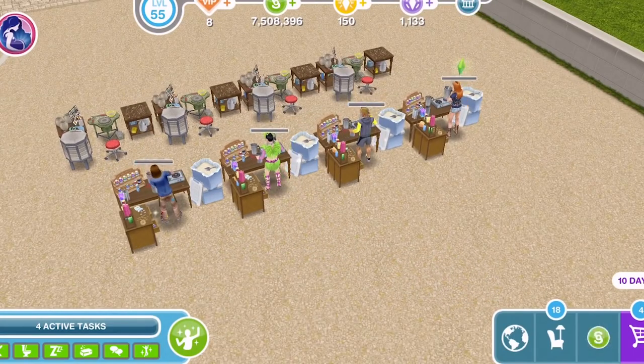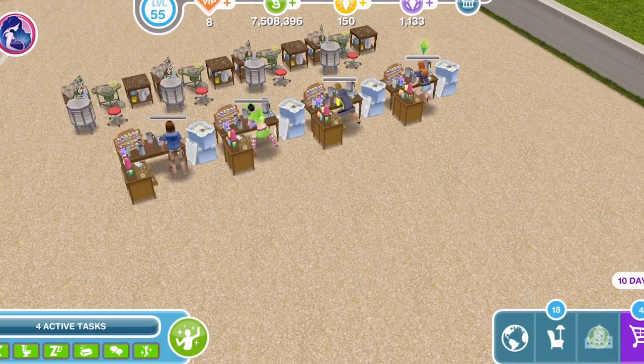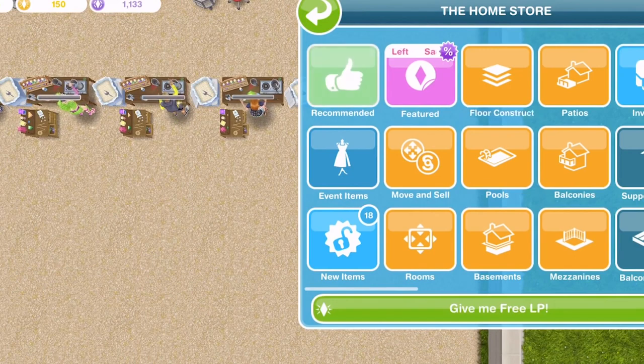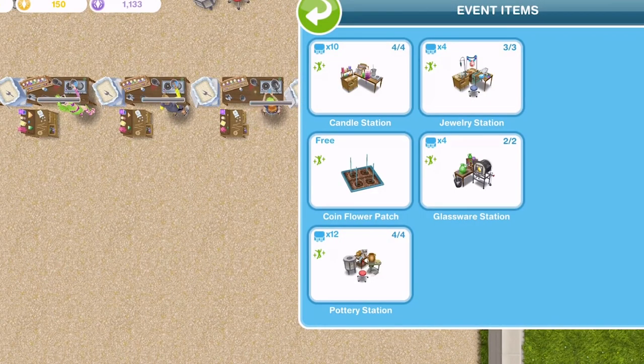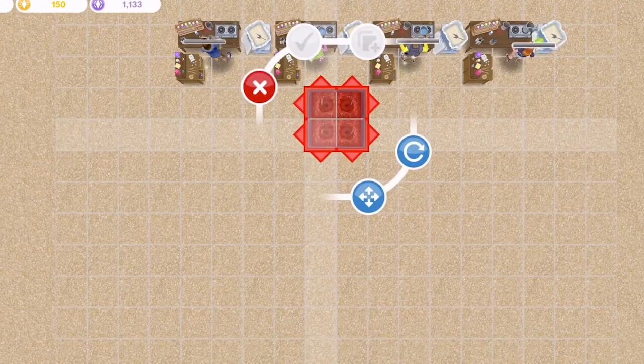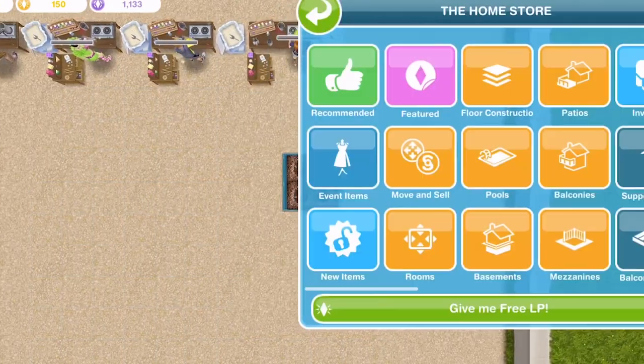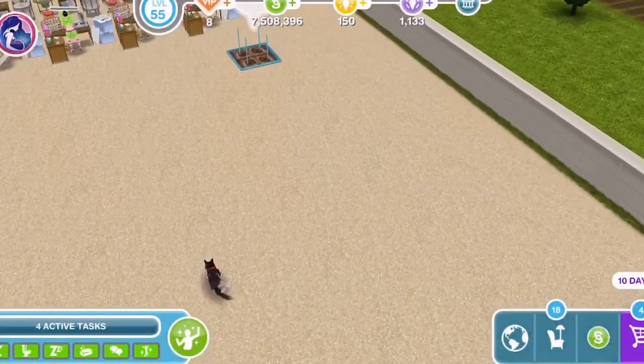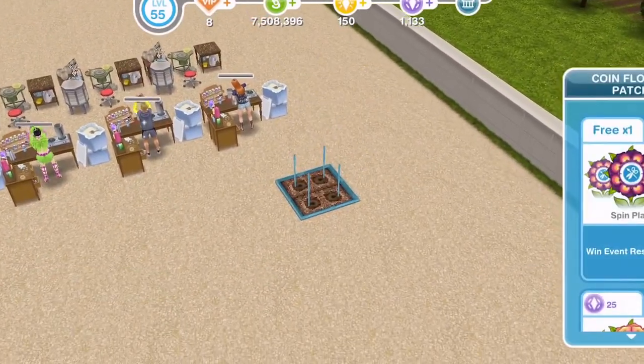And then we'll go and buy the coin flower patch. So in the home store, if you go into the event items tab, it will be in there. We can get a free coin flower patch. We'll place that, and then we need to pull someone over. Seniors can do it, right? Let's pull a senior over, and you can get a free first spin.